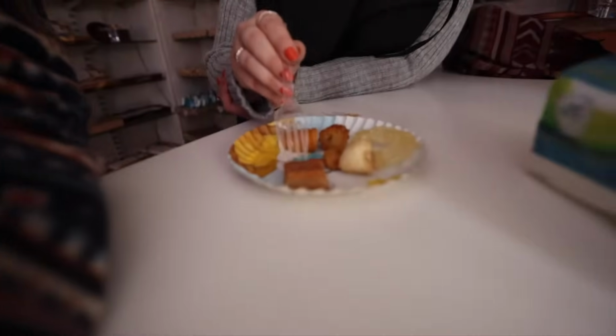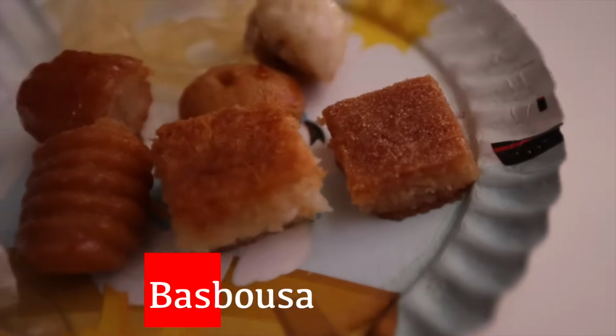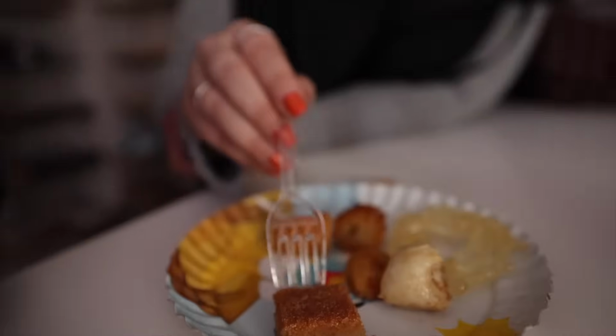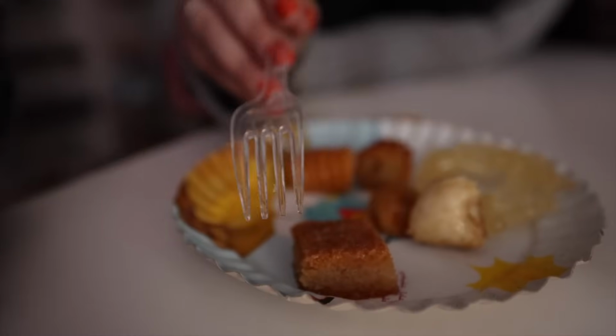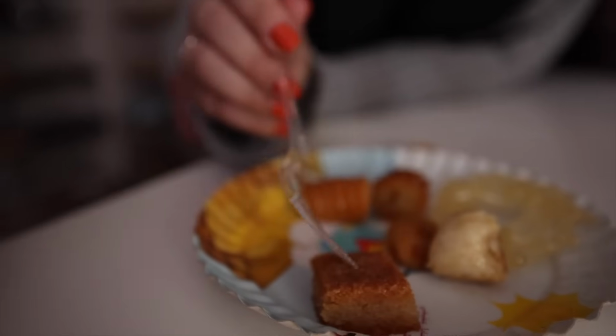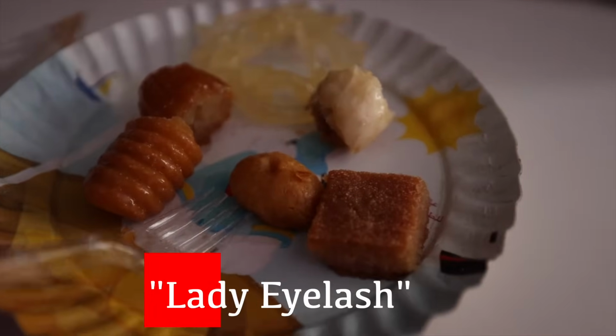Okay. This is basbousa. Basbousa is a semolina flour cake. It's made with semolina flour, lots of ghee, a little bit of honey. It's baked and then, of course, soaked in tons of sugar syrup. Sometimes they also add nuts. Called the lady eyelashes. I have no idea why they're called that.